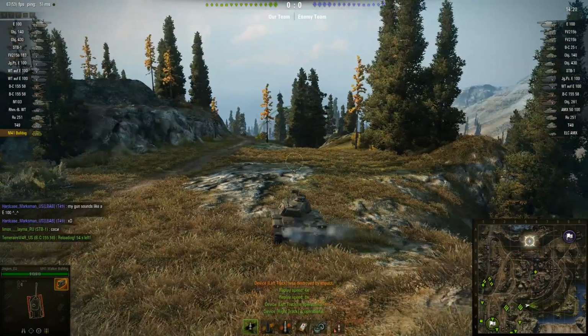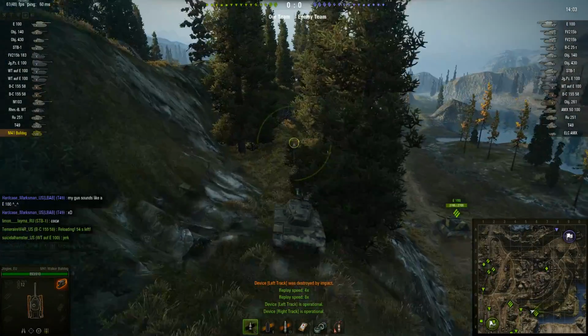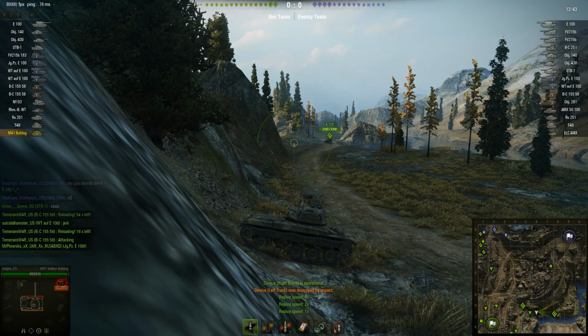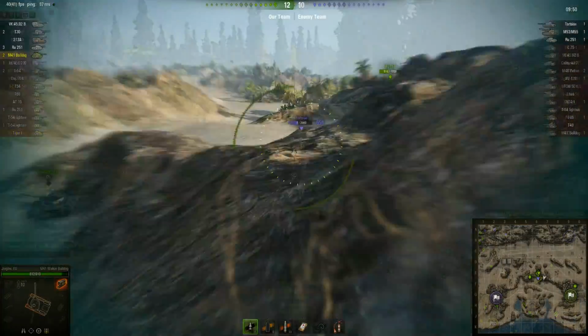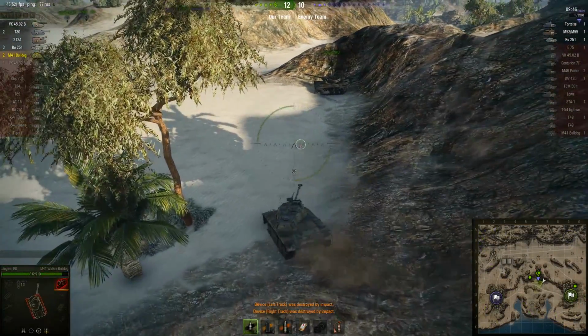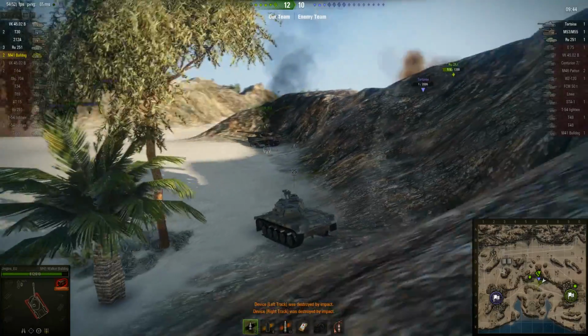One major weakness of this tank, and it actually seems to be quite common to most of the new light tanks, is that they take module damage incredibly easily. You do have to be very, very careful with the terrain when you're driving this tank around. Particularly the suspension.